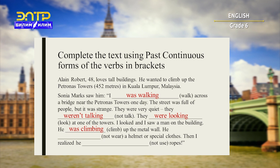And again, he wasn't wearing a helmet or special clothes. Then I realized he wasn't using ropes. Good job. So check your answers and correct your mistakes.